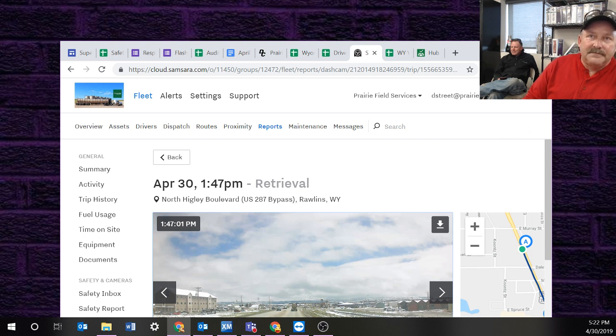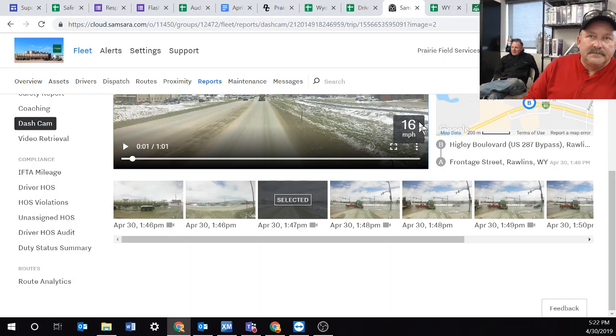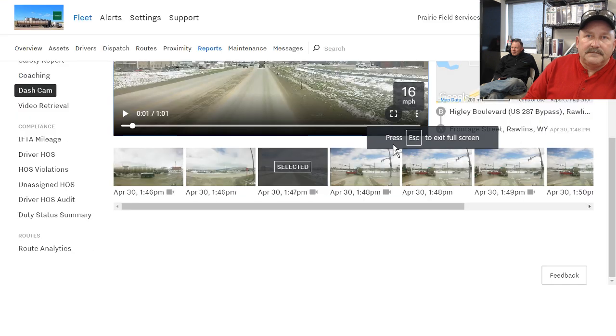How this person doesn't see this truck, let alone a red light, I don't know. But when I see a video like this, I feel so much better, because when the cops come to us and say it's our fault, or they come to us and say, "Hey, we can't determine who had the green light," there you go, right there.